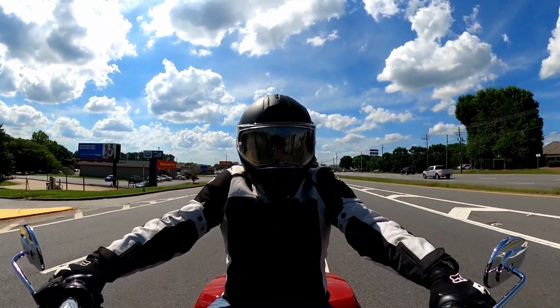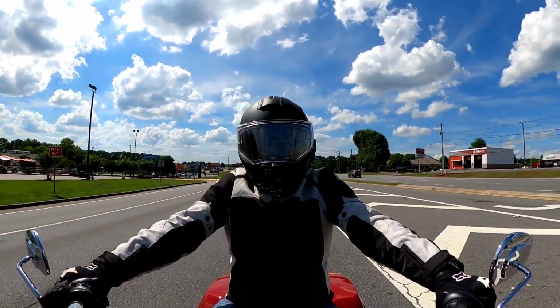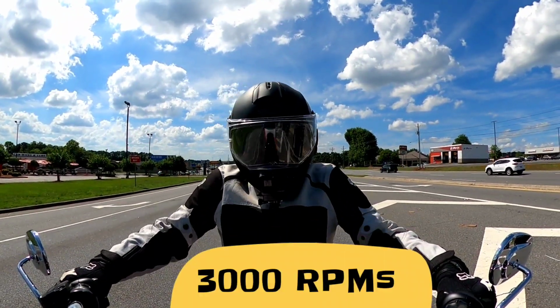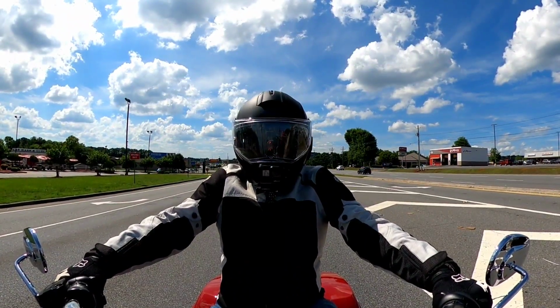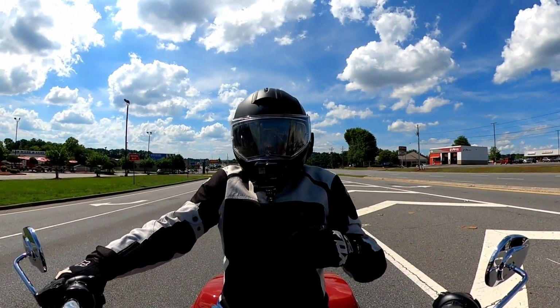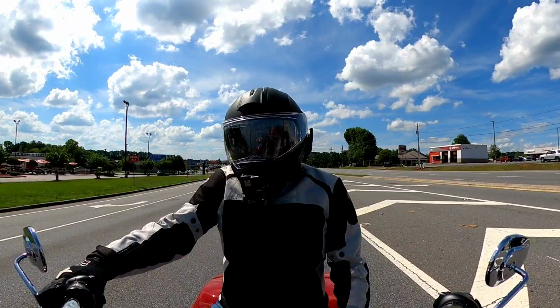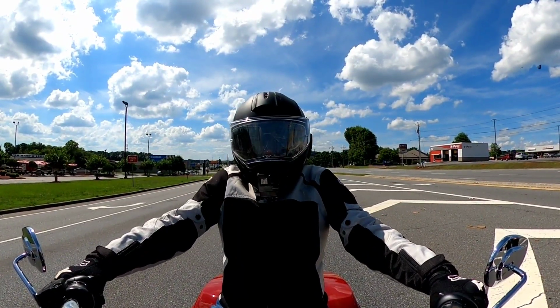But the cool part is this engine is so smooth, so big. The gearings are such that at 3,000 RPM, I was at 80 miles an hour on the highway. I was scared that I'd probably be doing 60 or 70 miles. No, I was at 80 miles an hour at 3,000 RPM. That's just how tall the final gear is. So that was good. The ride home was perfect.